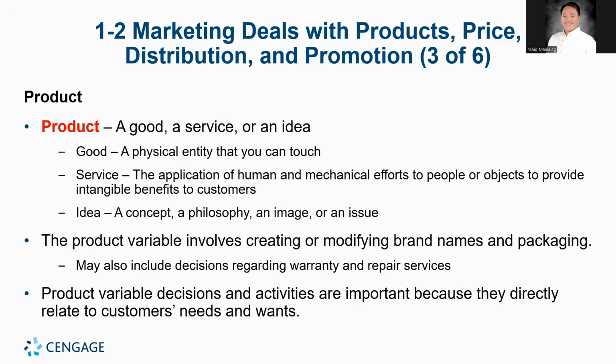So a product is a good, a service, or an idea. Okay? A product is anything that a business offers to customers to satisfy their needs or wants. A product is not limited to physical items. It can include services and ideas that provide value to customers.